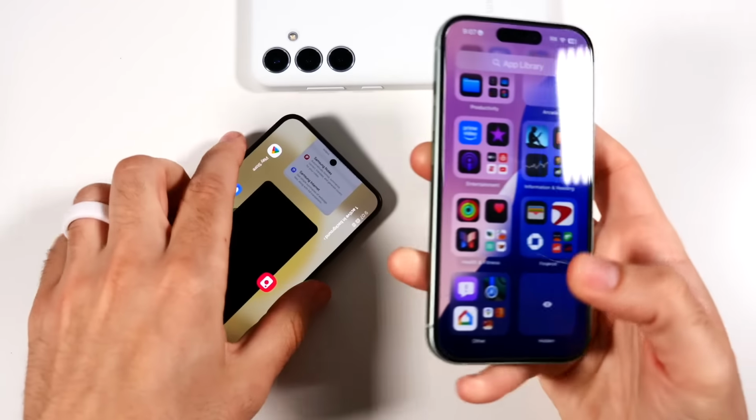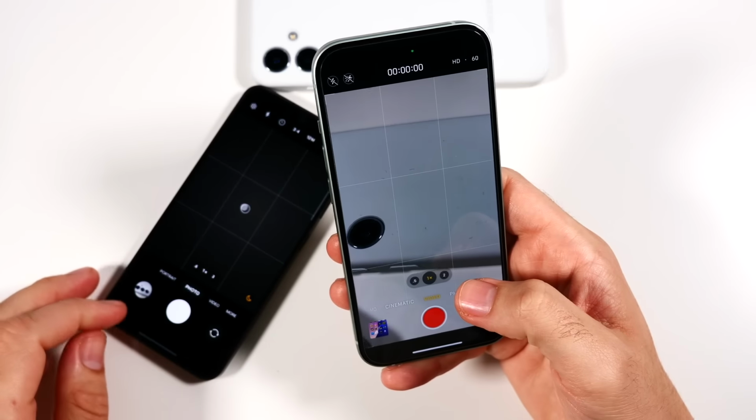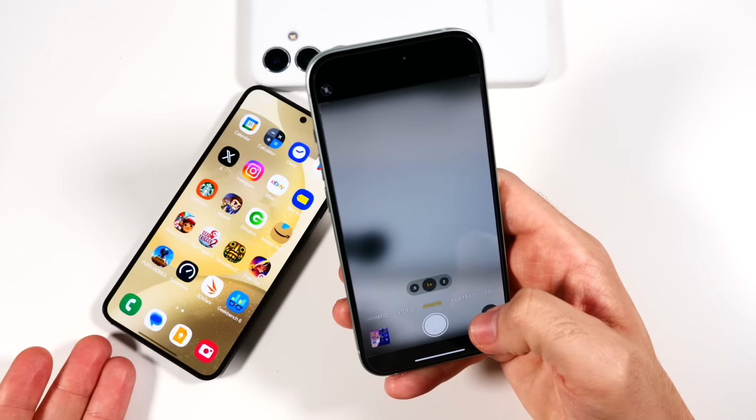Now, what about the iPhone 13? Because it got some upgrades that were really nice 9 months ago. It was a little bit more zoom. Very important feature upgrade to go to 10x, but still getting crushed by the S24.